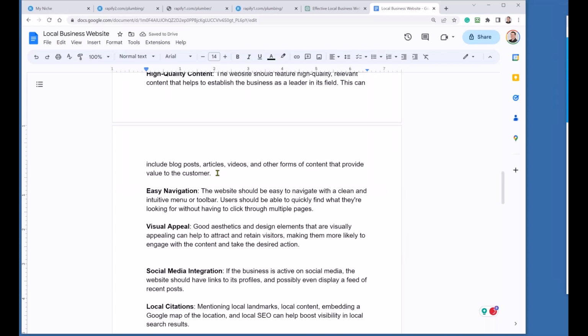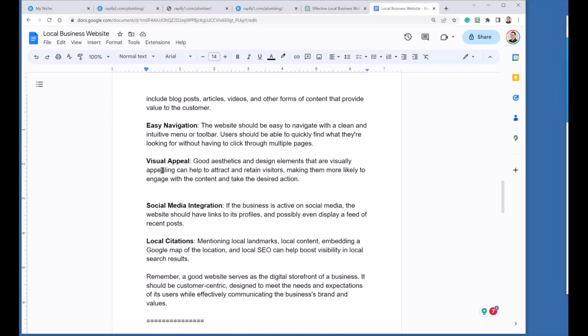Easy navigation. We spoke about a website with multiple pages. The website should be easy to navigate with a clean and intuitive menu or toolbar. Users should be able to quickly find what they're looking for without having to click through multiple pages.